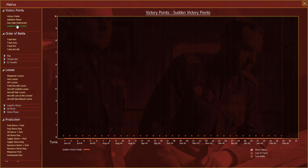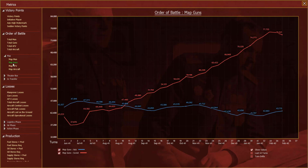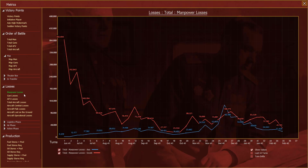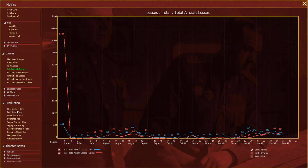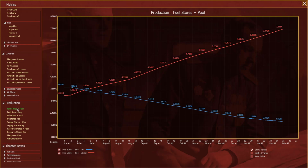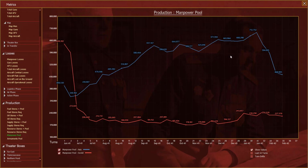Metrics, these don't change very much. Then we have total men, total guns, total AFVs, total aircraft. Then on the map men, map guns, map AFVs, map aircraft, manpower losses, gun losses, AFV losses. Those are not super interesting. Fuel stores. Oil stores. Production capabilities for my opponent are not doing super well. Supply stores. Resources. And manpower pool. I think this is the full manpower pool.